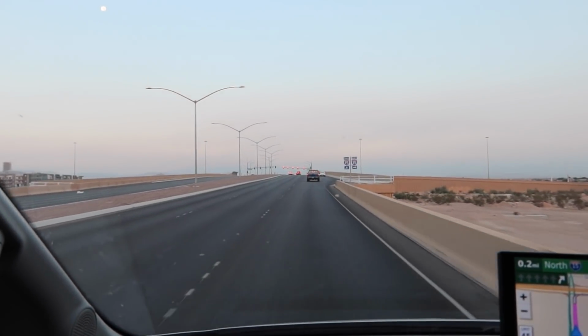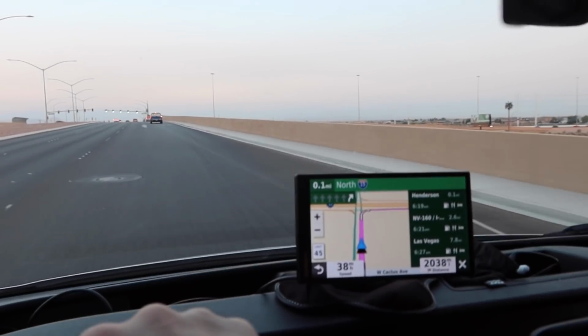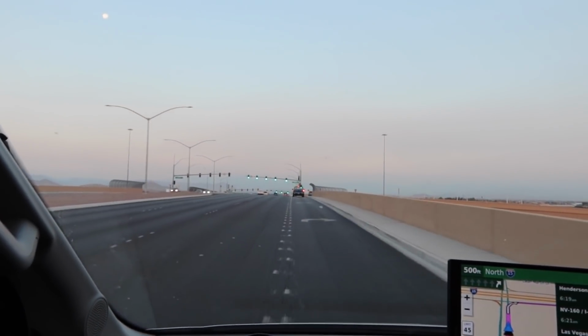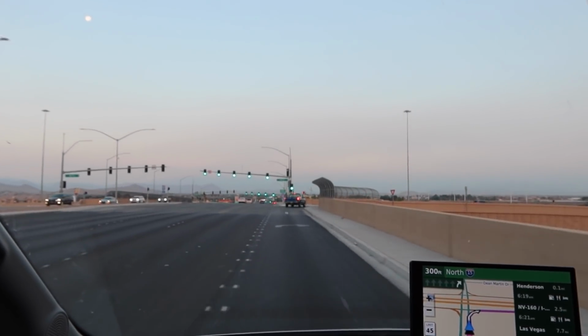Take the ramp on the right to I-15 North. All right, guys, we are leaving Las Vegas. Leaving Las Vegas. Isn't that a movie, Leaving Las Vegas? I had a good visit with my friend Matt.